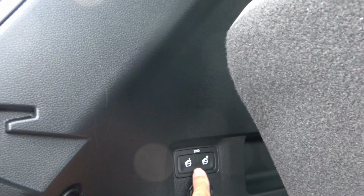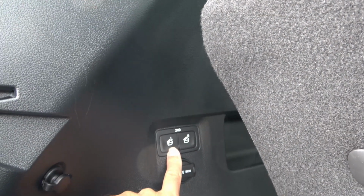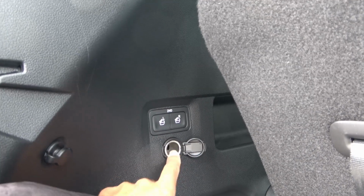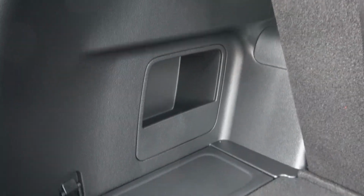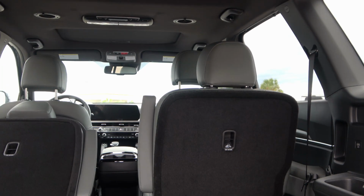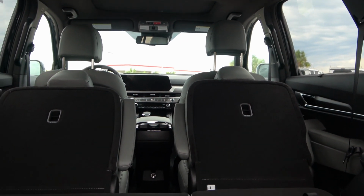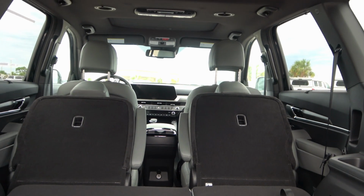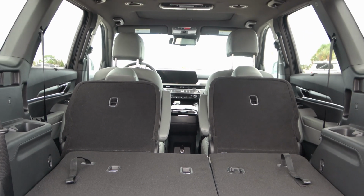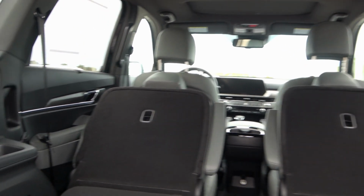And if you look at here, you can actually fold down the second row seats from here. I'm not sure if that's new or if that has been with Telluride before. Power outlet over here, and these are your tools to remove the tire. Now we can fold the third row seats down, basically drop them down. It's easy, okay? And we can also fold the second row seats down. Now I have the front seats pushed back too far, so they're not going to fold all the way flat, but you get the idea. This is how much room you have with the 2 rows of seats folded.